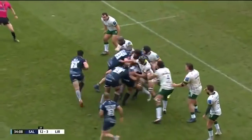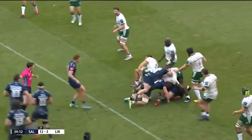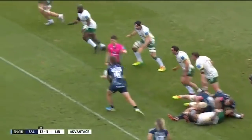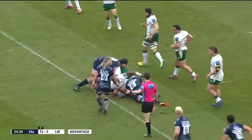The catch from de Jager. Well, Cameron Neal was caught around the collar. The arm is out again, that's definitely a penalty. De Preez, fed on there from John O'Ross to Connor Oosthuizen.